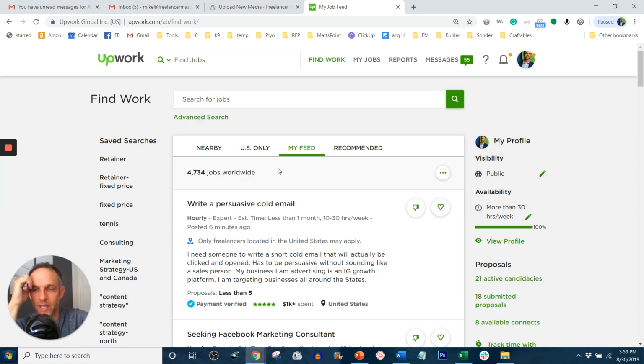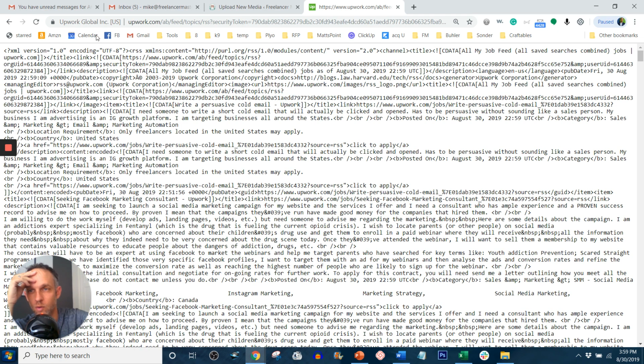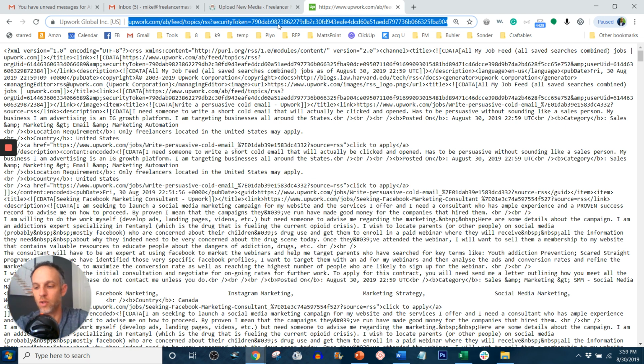Sorry, I had to refresh my page there. I just took a little pause. What you want to do is you want to click my feed, not the US only. You want to click my feed, and then click these three dots and hit the RSS feed button. Now, what you want to do is just copy this right here. Just go to, if you're on a PC, Control A, which copies all of it, and then Control C. If you're on a Mac, it's Command A and Command C.